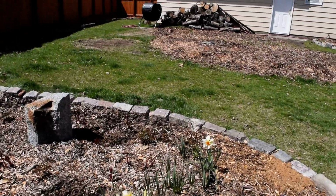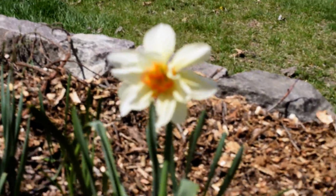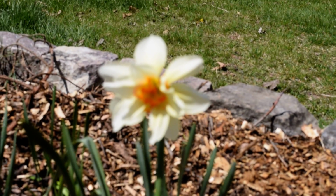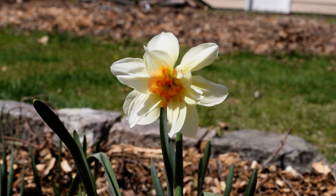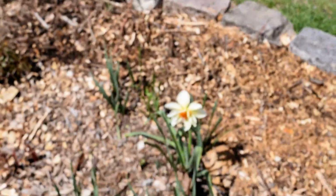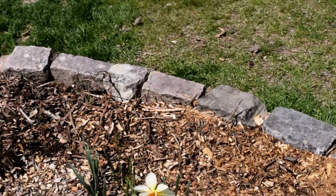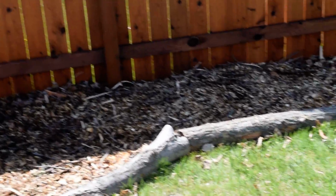As you can see, we actually have some daffodils blooming. This is a variety known as Fête de Joie that was released in 1927. All of the bulbs that we bought last year were from a place called Old House Gardens that specializes in antique and heirloom varieties of daffodils, hyacinths, and all sorts of things like that.